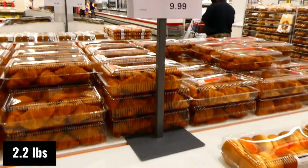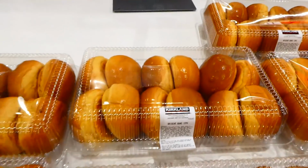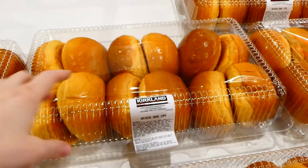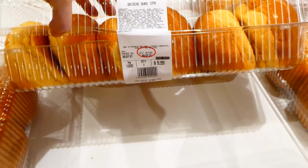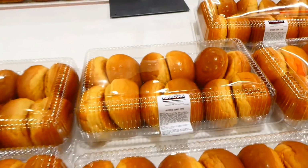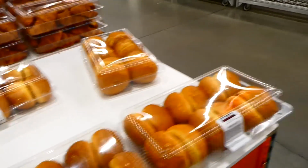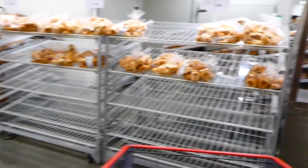These are a 12 pack. These always smell so amazing, and they have such an amazing shine on them. These are $10 for, it doesn't say, 1 kilo. We love getting these if we're gonna do hamburgers, and you just toast them up with some butter on them, and they're delicious.